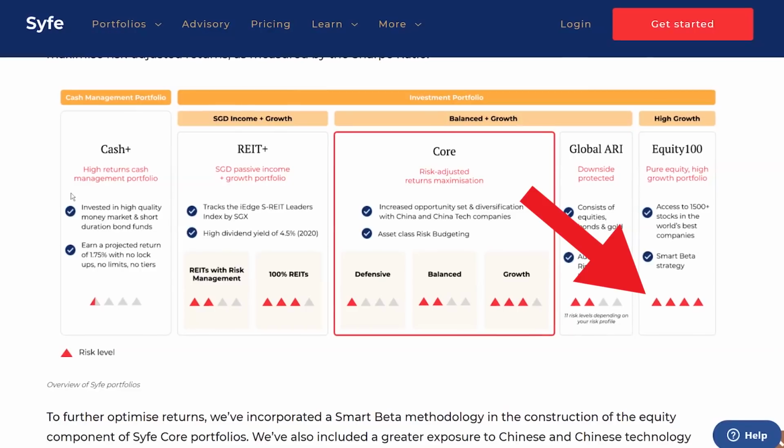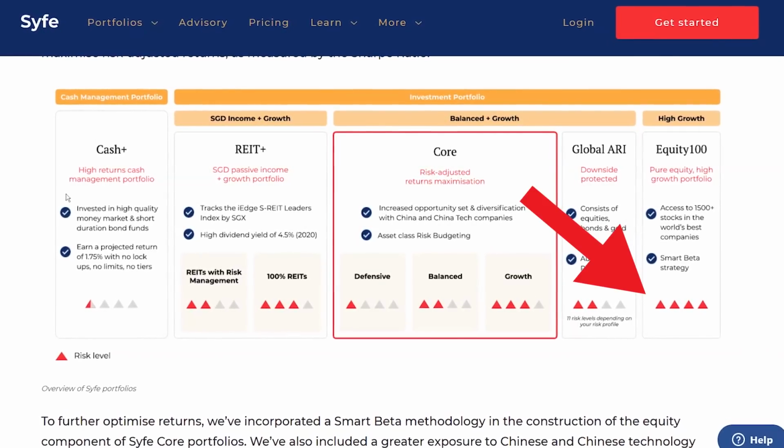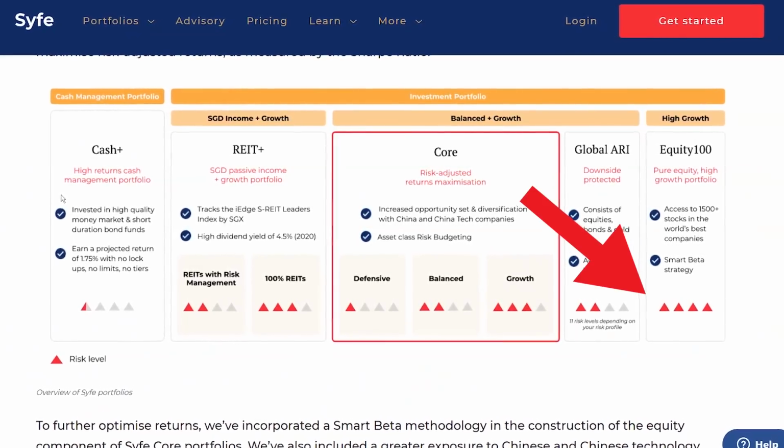Because if you can hold this portfolio when times are bad, then you will deserve the good returns when times are good. As you can see, the risk for this portfolio is 4 triangles, which is the highest among all the other portfolios. So if you invest in this portfolio, you will need to hold long term, like over 10 years or more. If you can do so, you will be rewarded well.